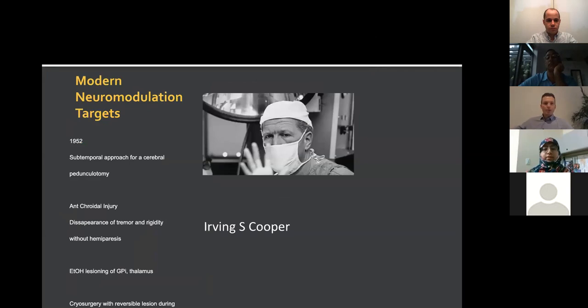So now we move on into the 20th century, and we're talking about the development of targets. We've made some advancements. We now know what electricity is. We know how it functions. And due to some serendipitous events in the early 1950s, we're able to create our first DBS target.